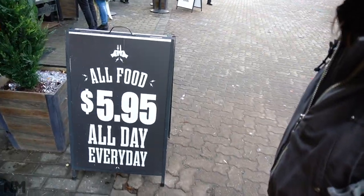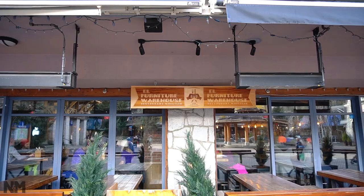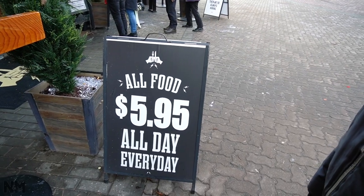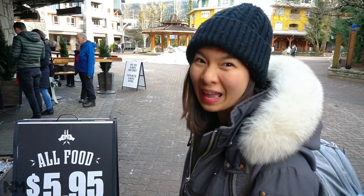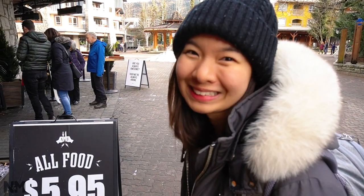So we've always wanted to try this restaurant in the middle of the Whistler Village. It's called Earl's Furniture Warehouse and they always serve food for $5.95 all day, every day. And it's always packed, so let's see if it's full today. I hope we can get a table.